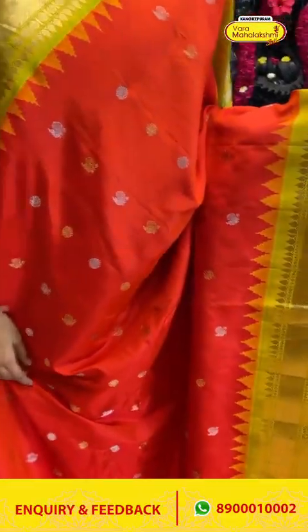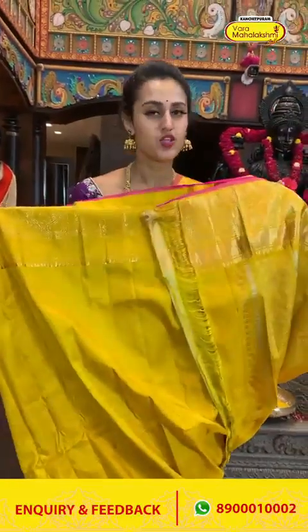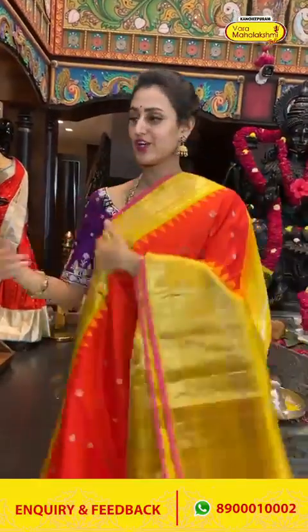So coming to the body, it's peacocks and floral booties in zari, and the border is cross lines with peacocks and paisleys. And here comes the pallu, which is floral brocade, and the blouse is contrast. Adbhutanga undi kada. I'll give you the pricing and the contact details of this one.